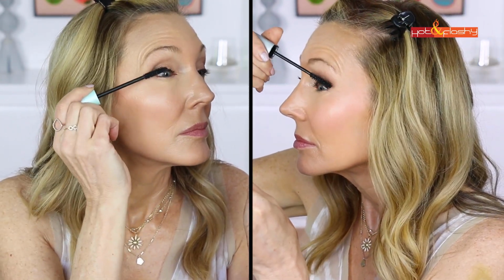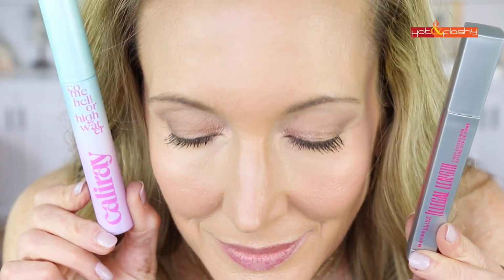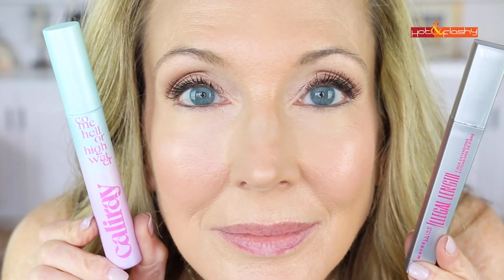It took like 2 coats of this to get up to the same, but it's giving me almost the identical look of the lashes, and I love that because I like my lashes to look very sleek, very silky, and that's what I'm getting over on the dupe side.